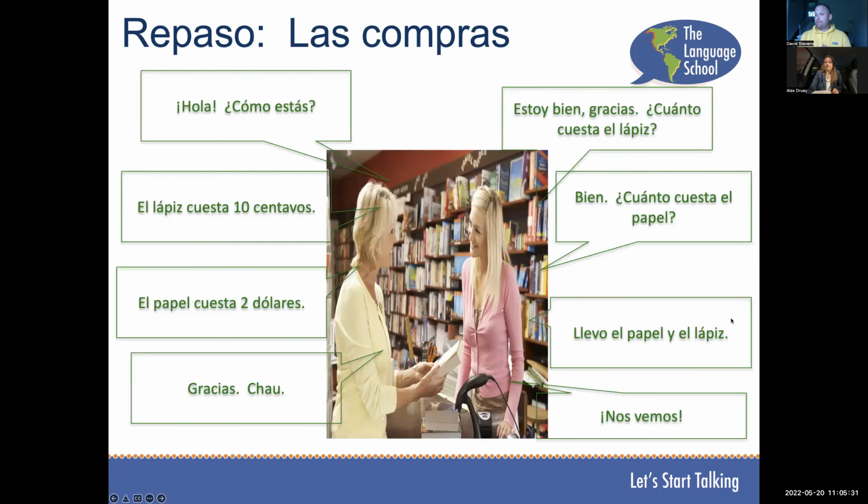Muy bien, vamos a repasar las compras. Hola, ¿cómo estás? Estoy bien, gracias. ¿Cuánto cuesta el lápiz? El lápiz cuesta 10 centavos. Bien, ¿cuánto cuesta el papel? El papel cuesta $2.